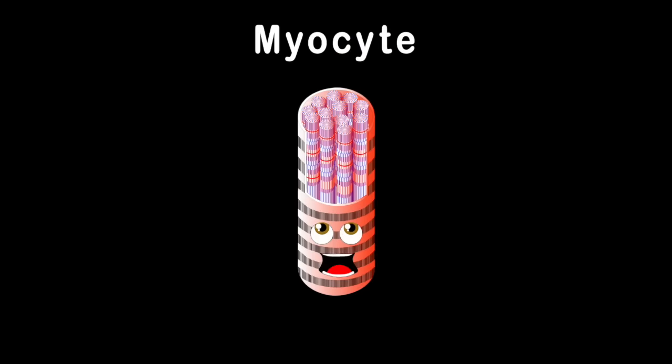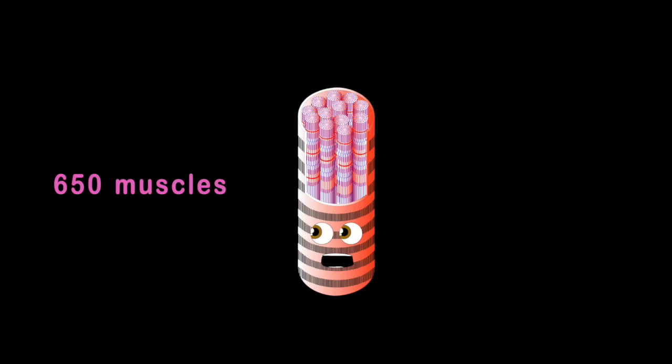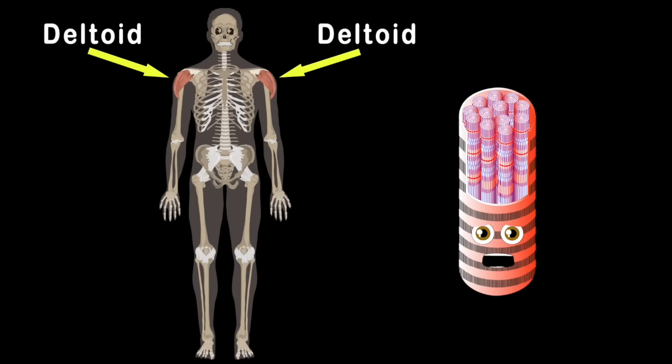I am a myocyte. Your muscles are made up of me. Here's some of the 650 muscles in the human body. We'll start with the deltoids that sit on the shoulders of your arms. There are three parts to your deltoid that I'll teach you with some charm.